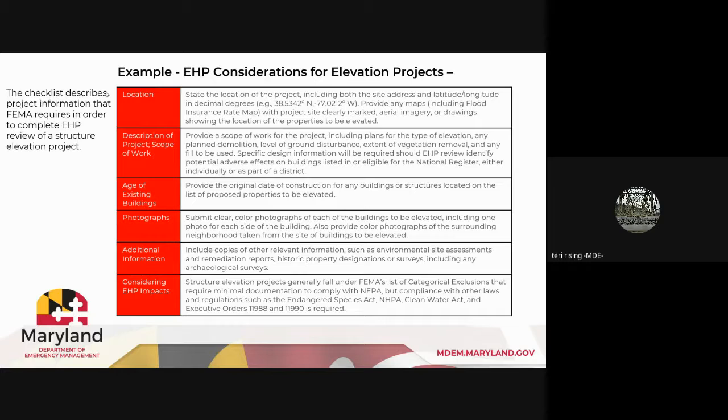Also include copies of other relevant information, such as environmental site assessments, remediation reports, historic property designations or surveys, including any archaeological surveys that you may have. And again, this is one of those times that some of your planning documents may help guide you who you need to speak with within your county or jurisdiction. They may have this information already for you. So just kind of figuring out what's been done, where, and what they've already produced documentation-wise, you may not need to do as much as you think.